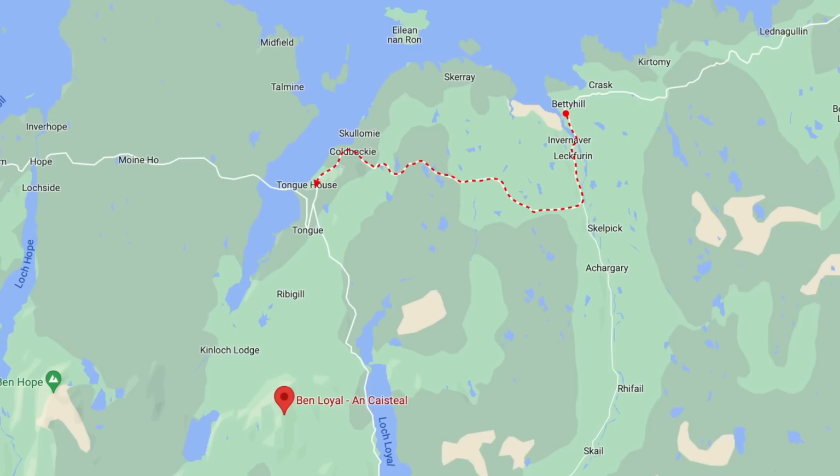One of the things that we like to do is climb mountains. Now, we've climbed all the Munros in this area, but we haven't climbed the Corbett Ben Loyal, so we're going to do that now, aren't we? Yep. I think it's known as the Queen of Scottish Mountains. It is, yes. I don't know what the King is.